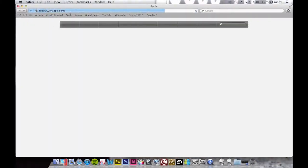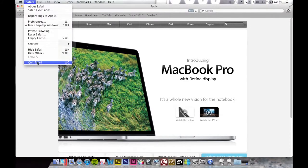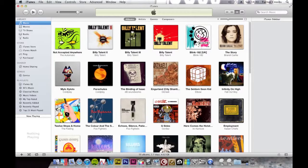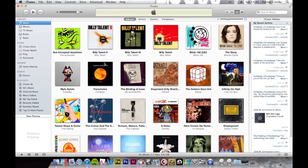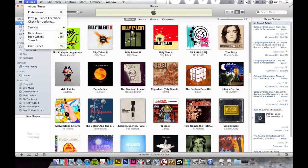Safari is my browser of choice. I'm not really sure why. I just quite like it. I quite like the look and stuff, and also just the fact that it kind of integrates well with everything else. iTunes, of course. No good Mac is considered good without iTunes. It works well syncing with my phone and stuff, and it kind of does everything I need it to.